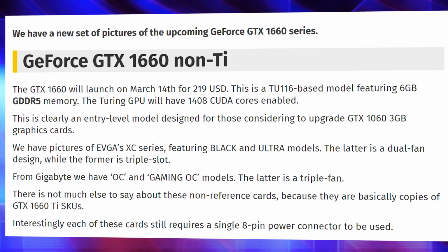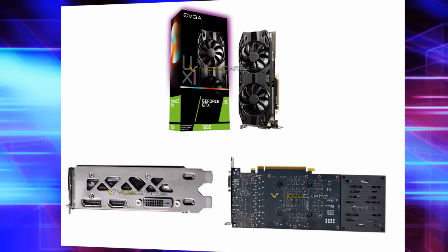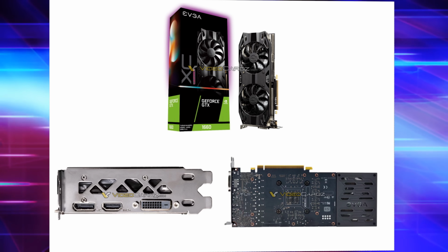That was sarcasm. And then let's talk about another thing we talked about yesterday, which is the GTX 1660. We now have more images from video card servicing of EVGA and Gigabyte models. I will say that in yesterday's hot news, my brain just derped in the weirdest way possible.